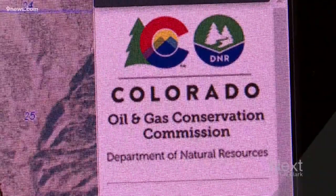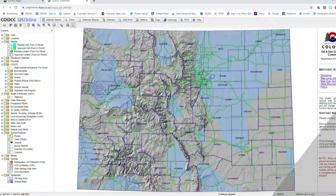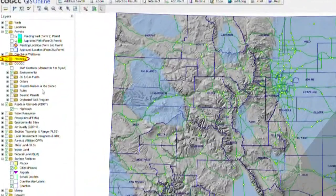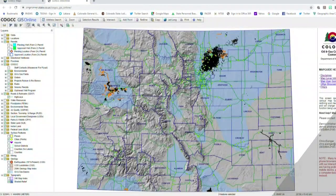So how do you use it? First, search COGCC Interactive Map. Click here. Then, don't get overwhelmed. On the left, check the box for flow lines. You can either type an address in or use this Zoom to Rectangle button. Draw a box to zoom in.